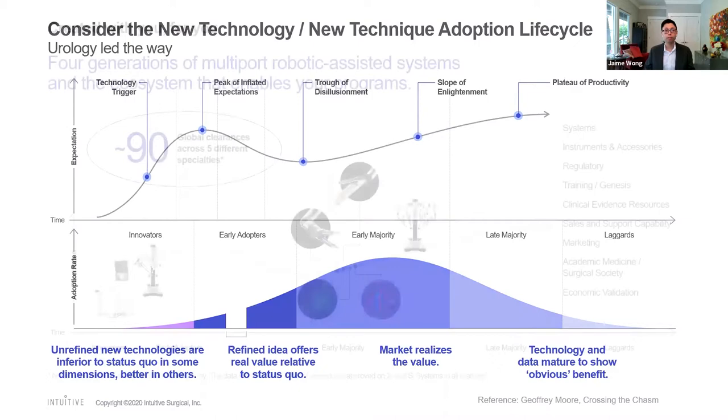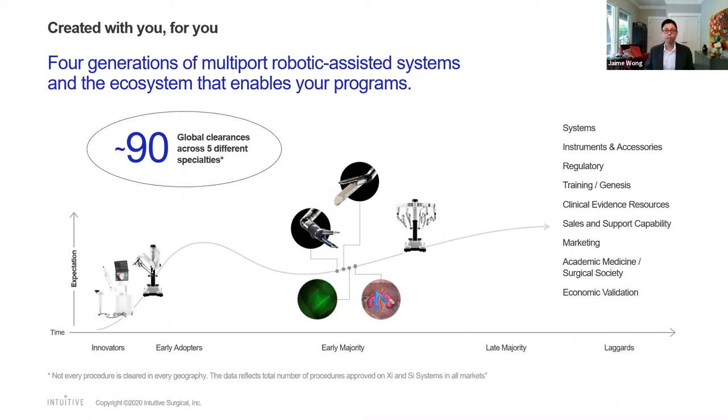So where are we along the curve? If you look at where our products and platforms are along the adoption curve, on the left side, you'll see Ion, which is our robotic flexible catheter platform, just starting out. Then you see SP, our single port platform, just coming up through the innovators and early adopter stage, which is very exciting. And to the right, our fourth generation multi-port system is past the early majority and moving toward the late majority adoption.